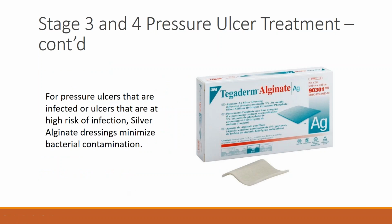For pressure ulcers that are infected or ulcers that are at high risk of infection, silver alginate dressings minimize bacterial contamination. So that's another thing to remember. If it is an infected stage 4 or stage 3, silver alginate dressings are most commonly used.